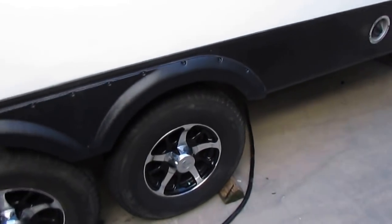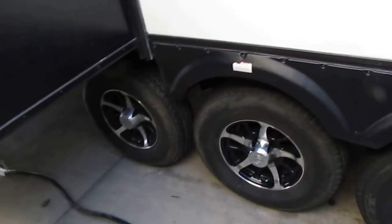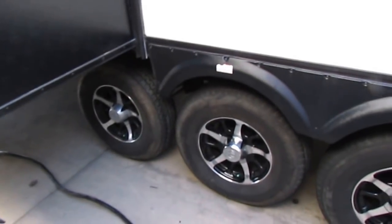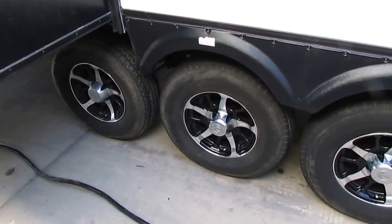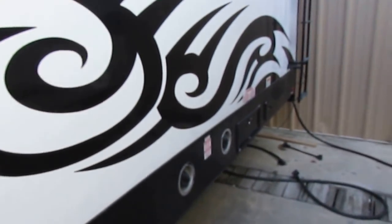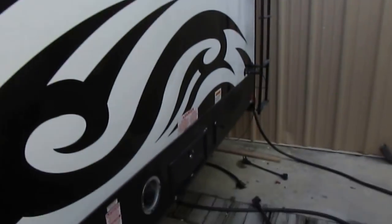Triple axle, of course, and as a rule of thumb, folks, if you've got a triple axle, best to have a dual rear wheel truck. That's kind of an old RVer's frame of reference. If it's 3 axles, you need 4 wheels. 2 axles, all you need is 2 rear wheels. So keep that in mind.